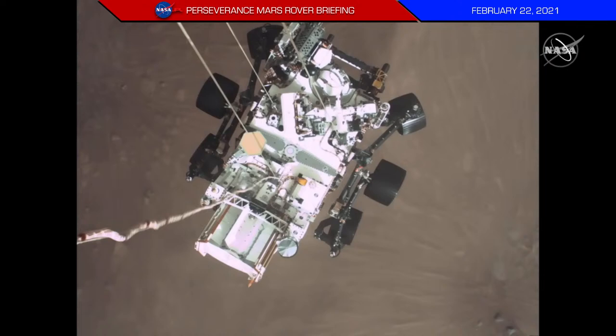And if you look down toward the left, the bottom part of the image and toward the left, you can see that gold umbilical. That's what's transferring all the information between the rover and the descent stage, including this video. This picture is coming down from the camera up on the descent stage down to the rover through that cord, in addition to other information that's going back and forth.